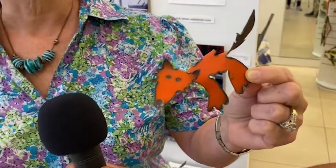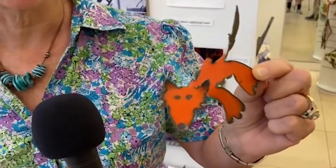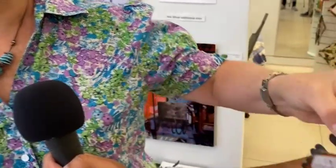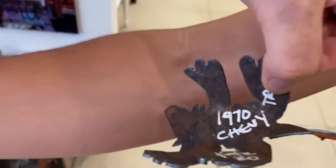And here's one of the really cute foxes that she cuts out of the hoods of cars, and this one is a 1977 Chevy truck. So she dates them all and doesn't have to paint them, they come pre-painted.